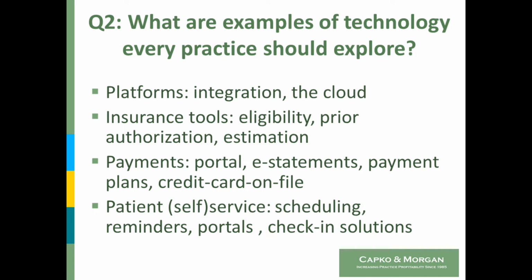So I strongly encourage you to take a look at that either with your existing system or if you're looking to switch. The next category, insurance tools.